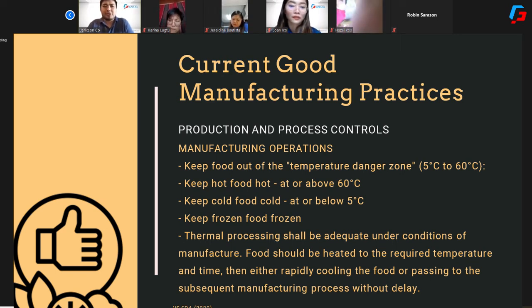What is the temperature danger zone? This is actually very important for these guys. It's 5 degrees Celsius to 60 degrees Celsius. So hot food should be kept hot, at or above 60 degrees Celsius. Cold food should be cold, so below 5 degrees Celsius. And frozen should be kept frozen.